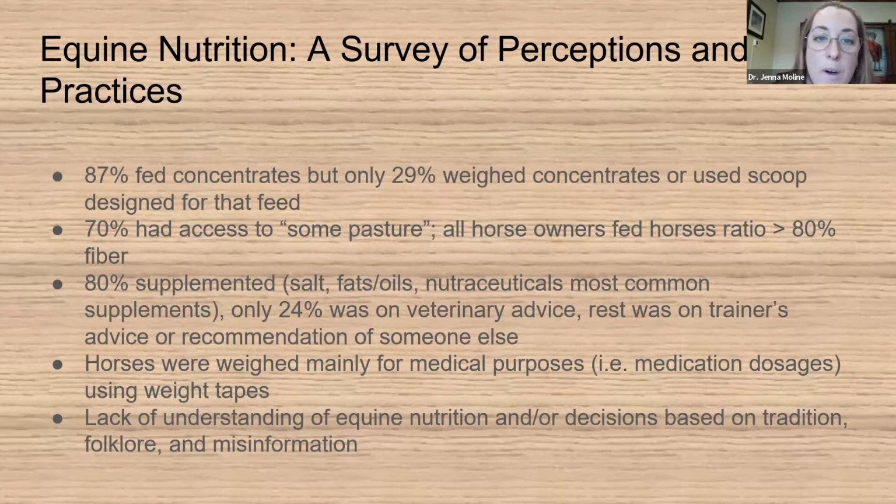80% do supplement their horses. The biggest thing was salts, and then fats and oils, nutraceuticals, with the most common being food supplements.